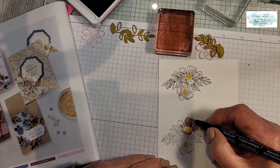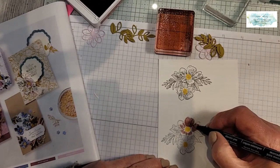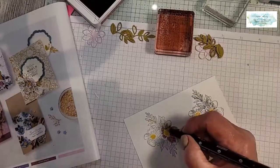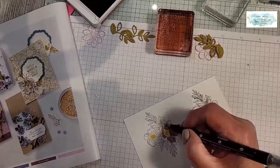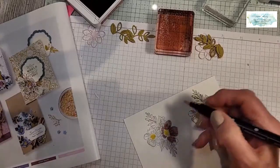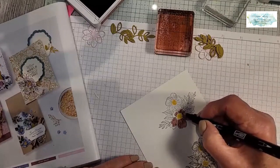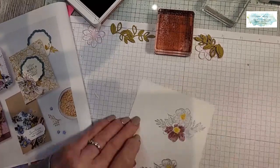So the blending pen will pull the darker color outwards. Now, one thing to be aware of, this is our basic white cardstock. It's not watercolor paper. So you can't scribble over this a lot. Otherwise, the paper will start to pill. Okay? So you want to be careful that you don't do too much painting.